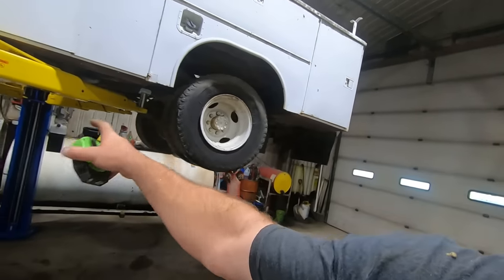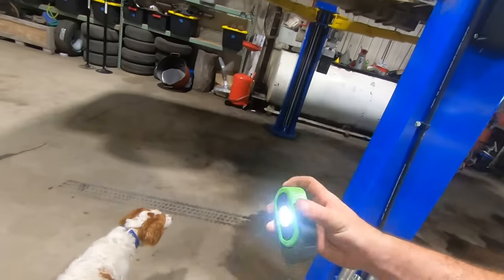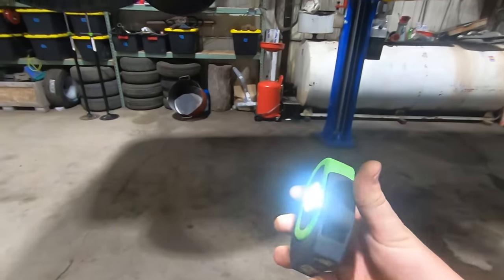Don't buy the $160 fan from Menards. Get the big A fans for like $8,000, right? Before we pull that wheel off, let's take a tour of the bottom of this thing, huh, Duff? Got our Cyclops as our guide.